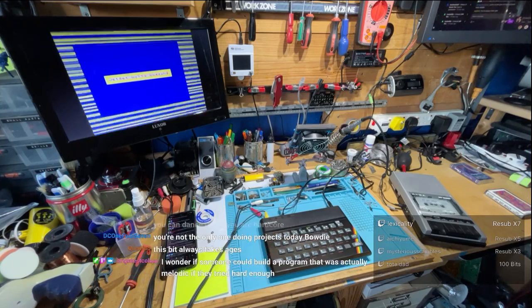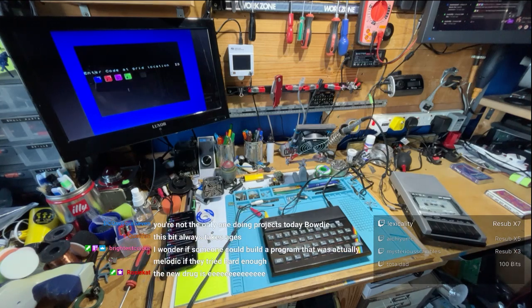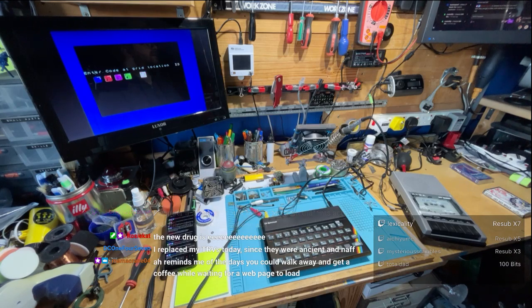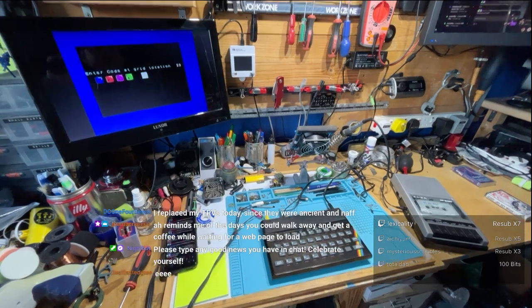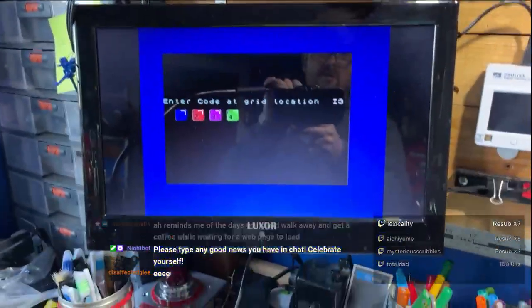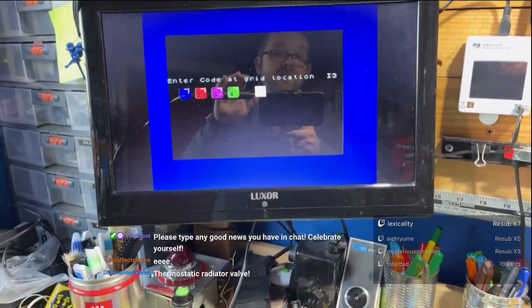Oh, yeah. There you go. Stop your clock. That has loaded 48 kilobytes of data. Ooh, TRVs? I don't know. What's a TRV? For webpage load. Yeah, right. Okay, so we need enter code at grid location I3. Like that. Thermostatic radiator valve. Ooh, cool.